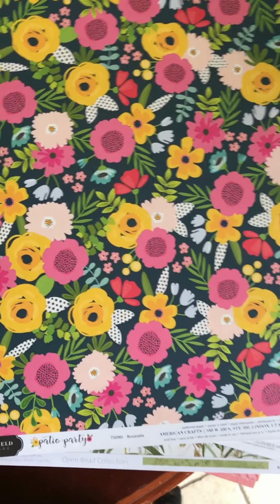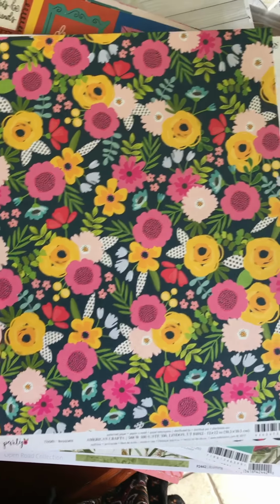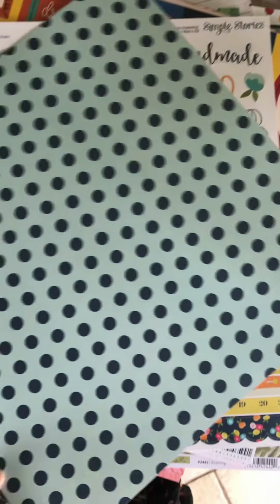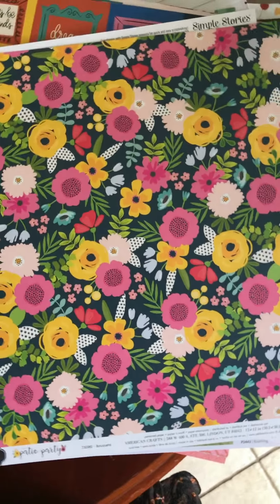This paper from Jen Hadfield I thought was super bright and sweet, and I love this big floral as well as the polka dot on the other side. Anytime I can find a piece of paper where I really love both patterns on each side, I think that's a win.